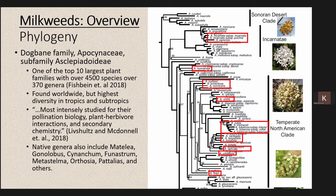The one thing that you want to keep in mind about milkweeds, or at least this family/subfamily, is that they're most intensely studied for their pollination biology, as well as the plant herbivore interactions and secondary chemistry. So in other words, the chemicals that they make. The majority of the plants, at least in the subfamily Asclepiadoideae, definitely are poisonous. Some of the other native genera that are closely related to milkweeds are Matelea, Gonolobus, Cynanchum, Funastrum, Metastelma, Orthosia, Pentalinon, among a few others.